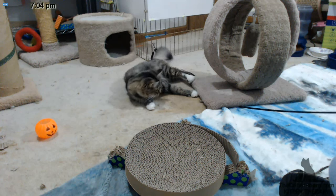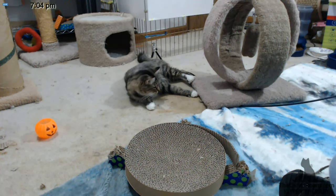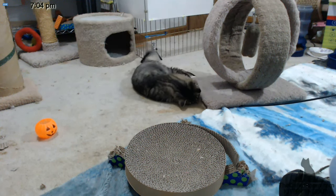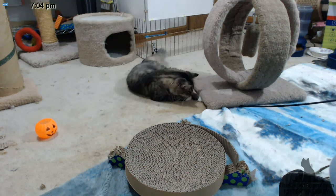If you're looking to adopt an older cat, she's about a year old, but older as in not a kitten, she would be a great addition to your home. She seems to tolerate other cats, but I have no idea how she is with dogs.